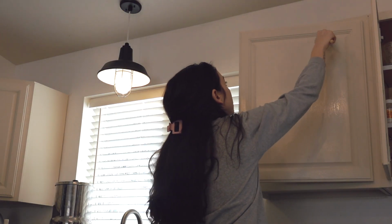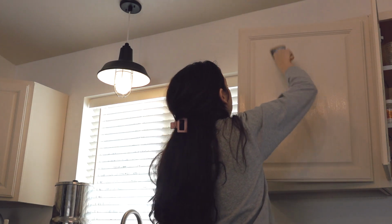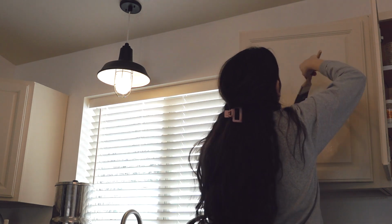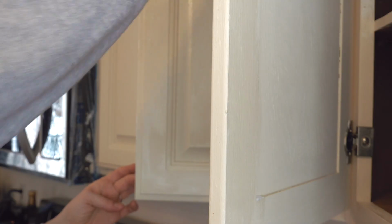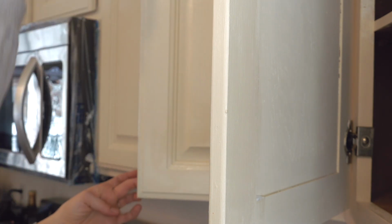So I was going through the modules of the class while I was painting on the top coat, and I can't believe it, guys. I feel like these cupboards being painted have made the kitchen look completely different. I feel like the kitchen is completely transformed, and I'm so excited to be nearing the end of this project.